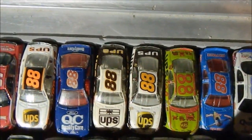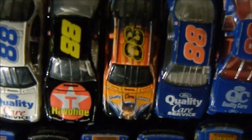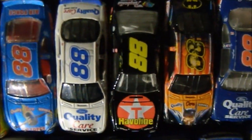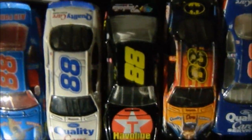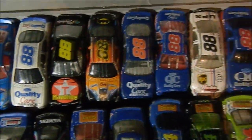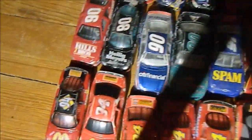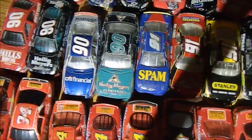So now back to Dale Jarrett where we left off. Cool Batman car right there. And I think that's, if you remember a couple episodes back when I was talking about the 28s, I think this is the 88 I was thinking about with Dale Jarrett. And then some more UPS. Now we're on to the 90s.